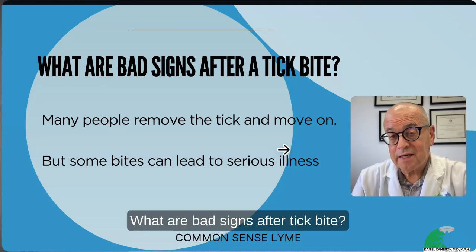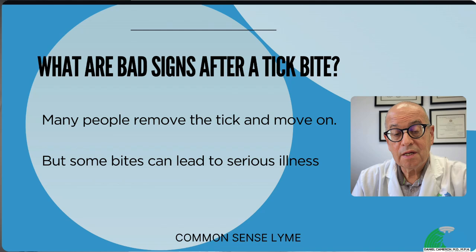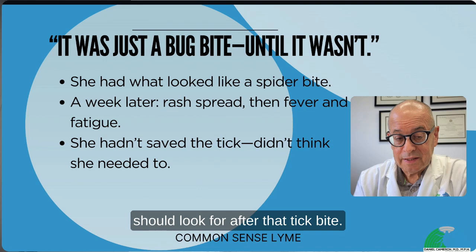What are bad signs after a tick bite? I'm Dr. Daniel Cameron. This is part of a Common Sense Lyme series. Many people remove a tick, move on, and don't think about it, but I wanted to discuss the things you should look for after that tick bite.